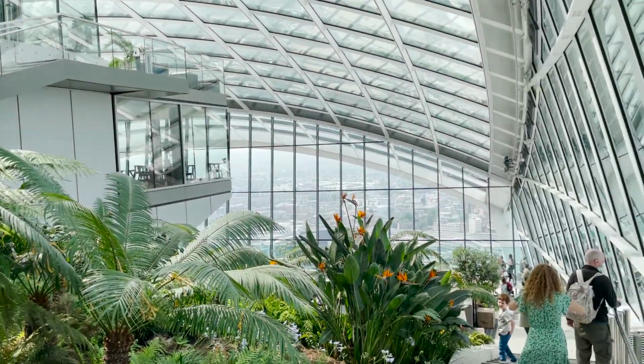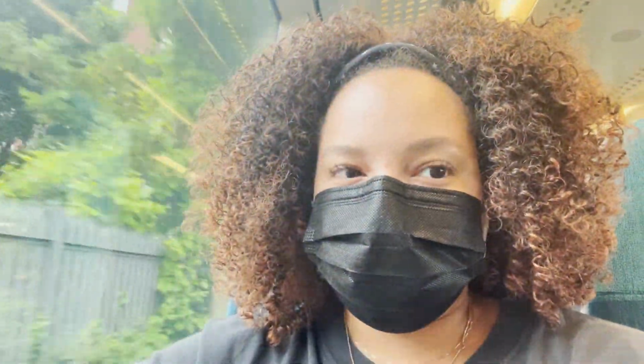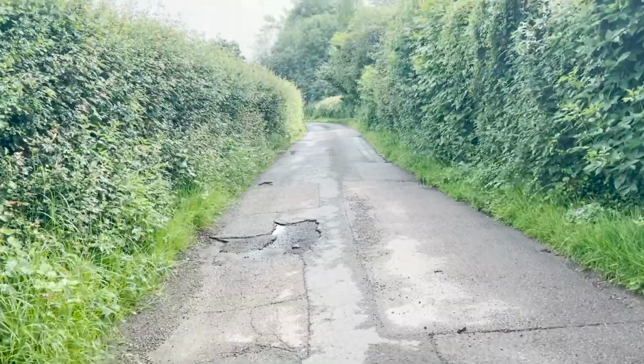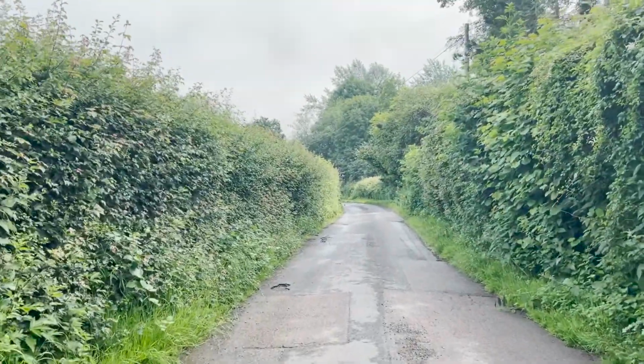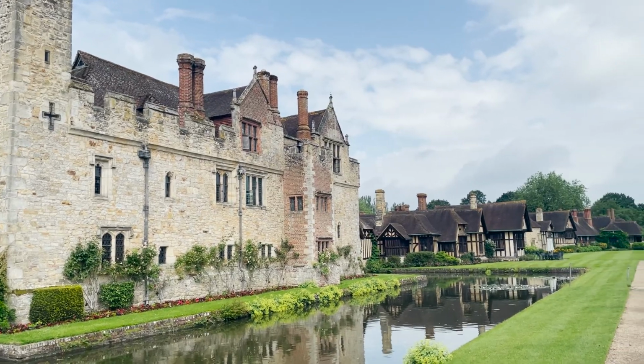I met this woman the first few weeks I was here, and she was born and raised in South London, and she told me about Hever Castle, which is the childhood home of Anne Boleyn. She said that was her favorite castle to go to. So I decided to venture out of the city into the countryside and to go to this castle.